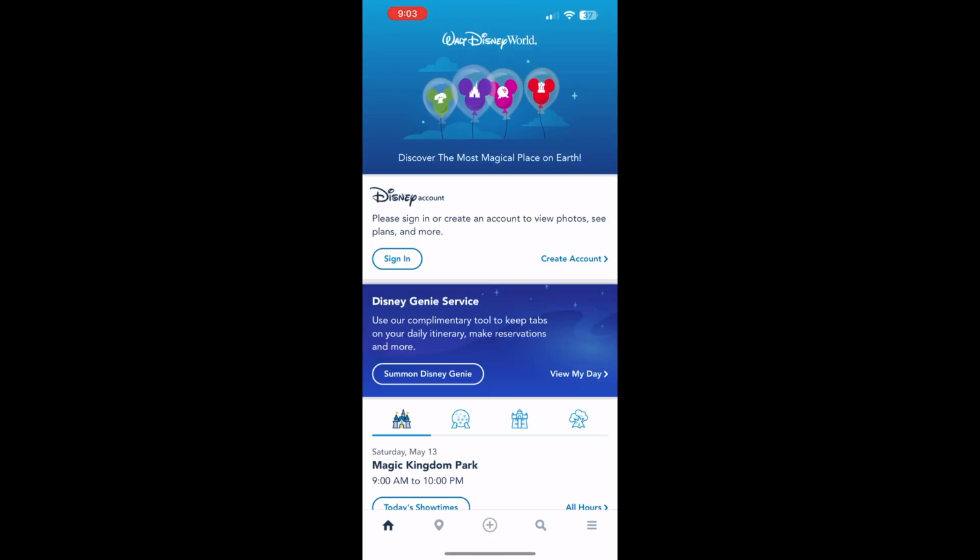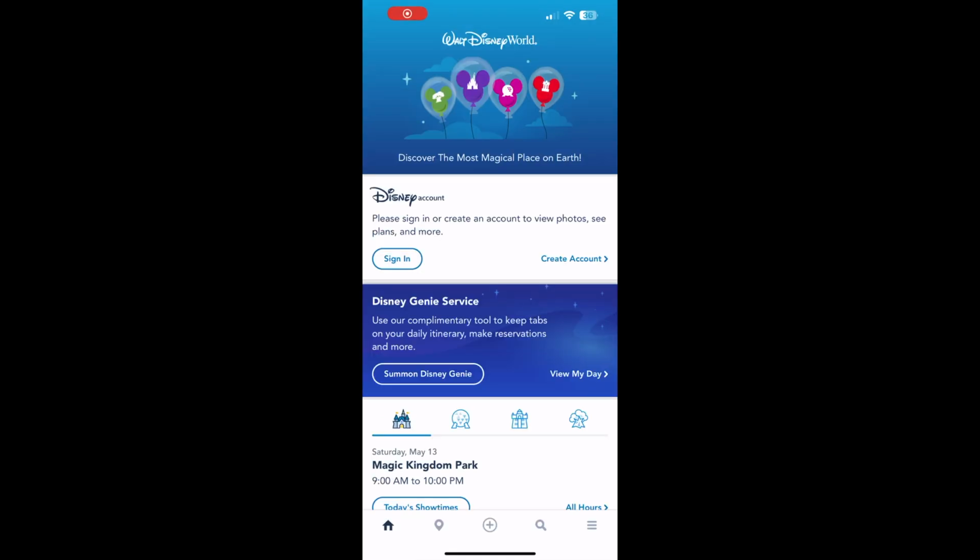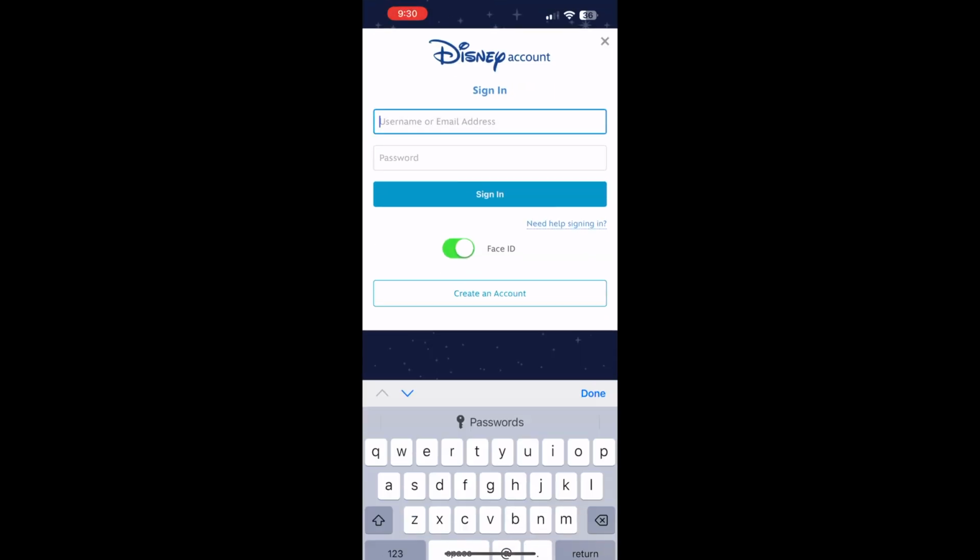Now, if you do not have a Disney account, please create your account. You will need this to be able to tie your tickets to this account, and it just makes your overall experience a lot easier. Once you've set up an account, open the app and sign back in.